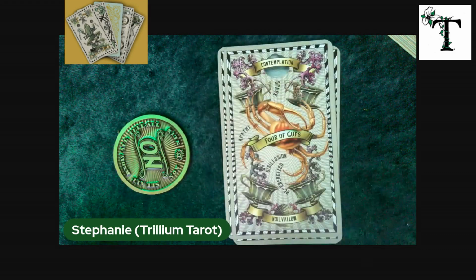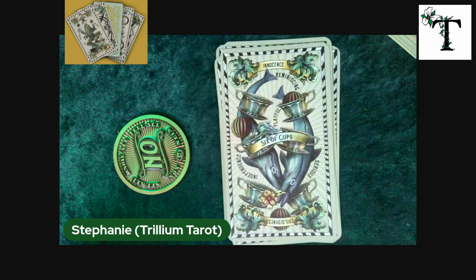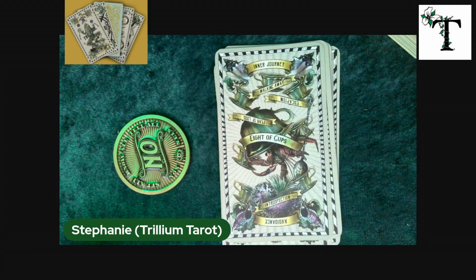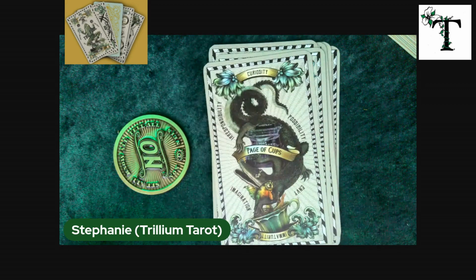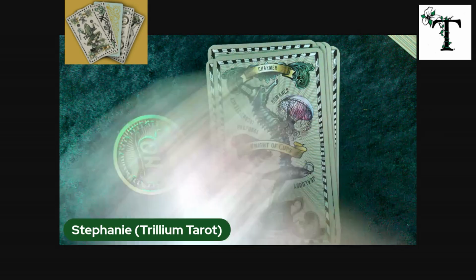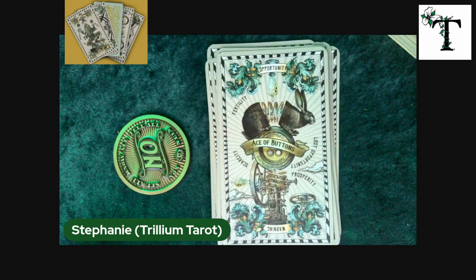I want to give my camera enough time to focus because these cards are so busy and they have so much imagery on them. I have seen this deck used with readers on YouTube, and it was very interesting to me. But I only saw a few cards because they only used it for a couple of readings. And the more that I look at these cards, the more stuff there is to see. So if you are into minimalism, this might not be the best deck for you.